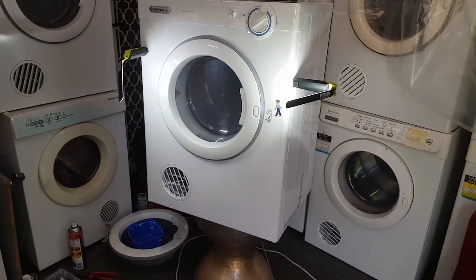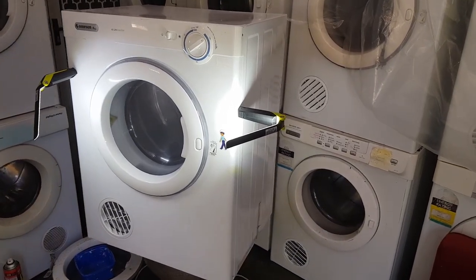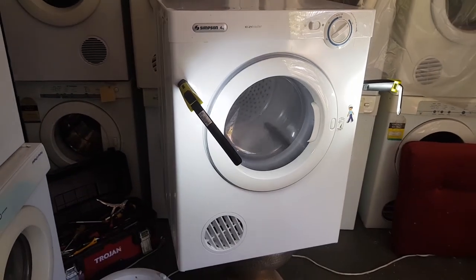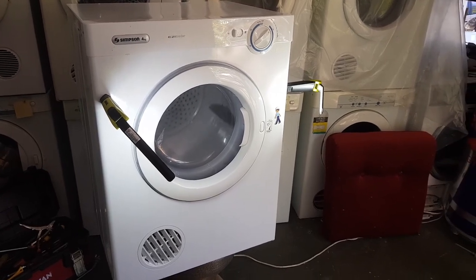There you go, it's finished, all done, and it's working like a champ. It's really, really cool. Everything's perfect. Guess what? I forgot to put a part back. There's something that I forgot to put back into the machine. Obviously, it's not overly important or vital, but I'll have to go back and replace it.